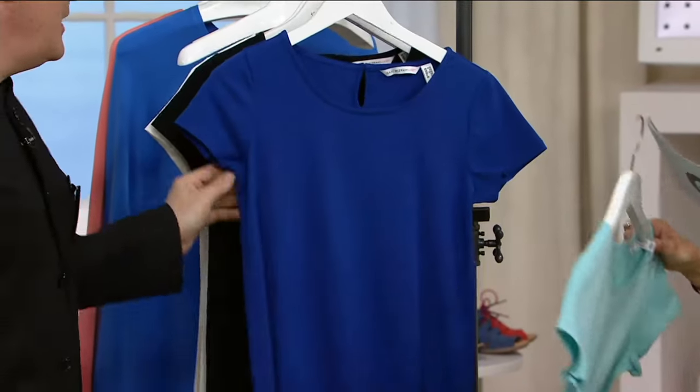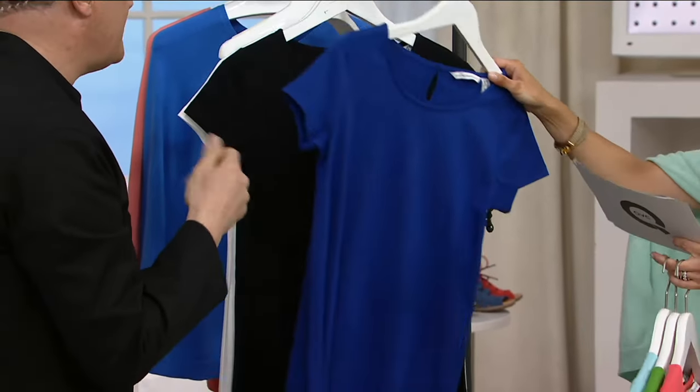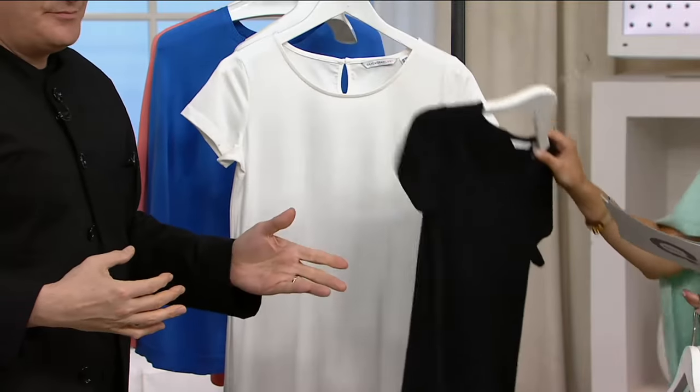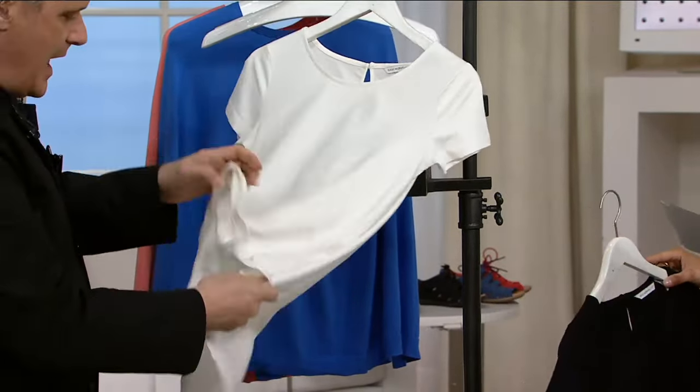Flattering. This is ink blue. So nice. It's like a bright blue. It borders on navy. Am I right? It does. Yes, it's nautical. Right-ish. It's cute. Here's black. Black, if you need a top. And here is your classic white. And remember, if you just fell in love with more than one color, there is that buy more, save more. It would bring the shirt down to $28.50 after the first purchase.